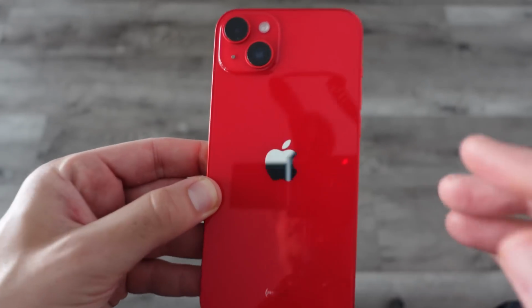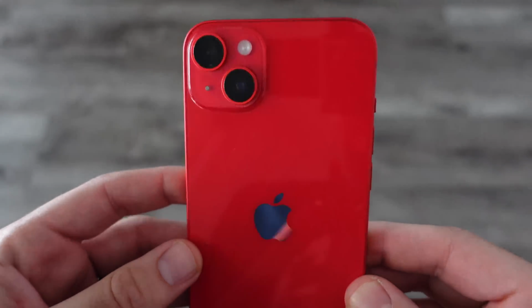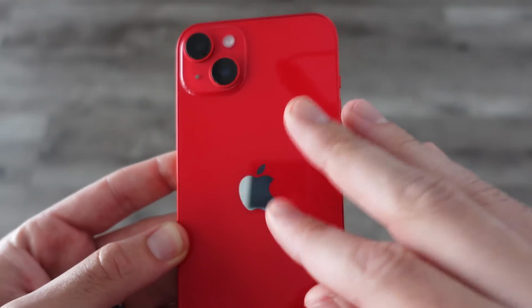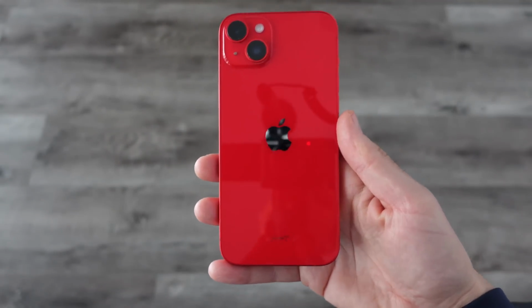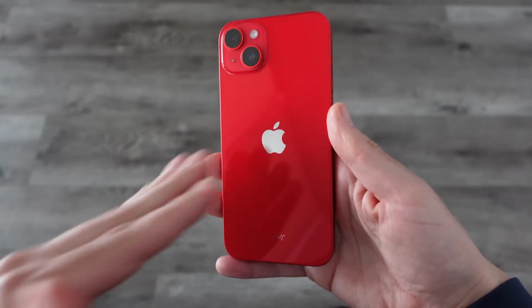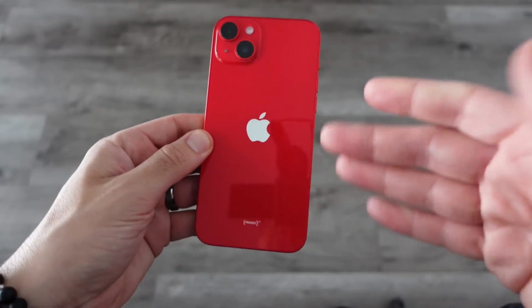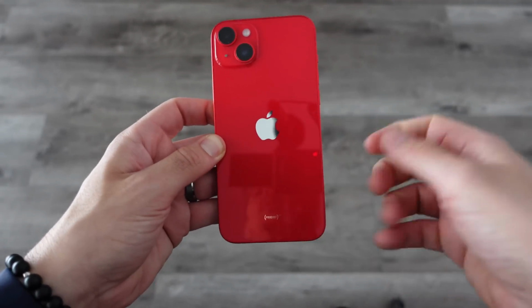They look amazing. Now, I will say, though, that the glass long term definitely picks up smudges. So if you get a darker color like the Midnight, that one will definitely show a lot of fingerprints. The Starlight probably not so much, and the blue color option not so much. The red doesn't show too much either, but it's definitely more smudgy on the back here. And this glass is more vulnerable to crack than, say, like an iPhone 14 Pro, which doesn't have straight up glass on the rear.